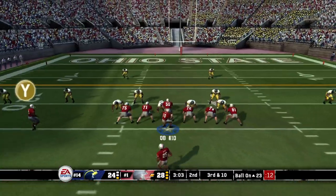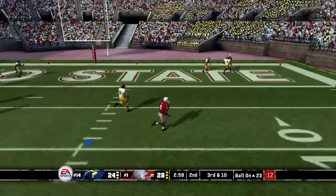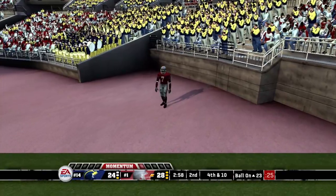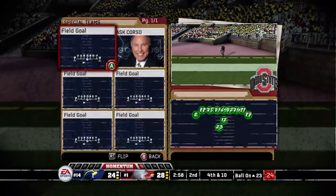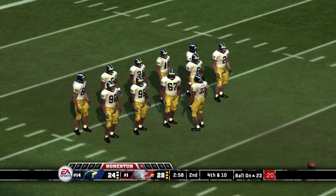Single set backfield. He drops back. He's looking. Going for it all to the end zone. Tipped away. Nice play by the defense to bring up fourth down. And instead of going for the interception, they did the safe thing, and that was just to tip it away. Fourth down. This will be about a 40-yard field goal attempt.